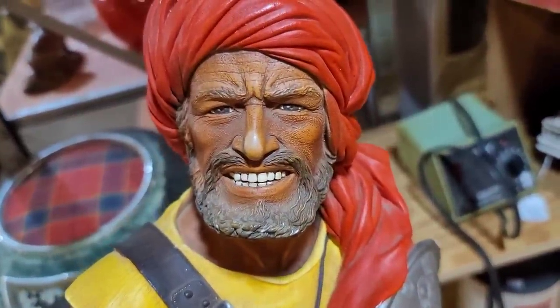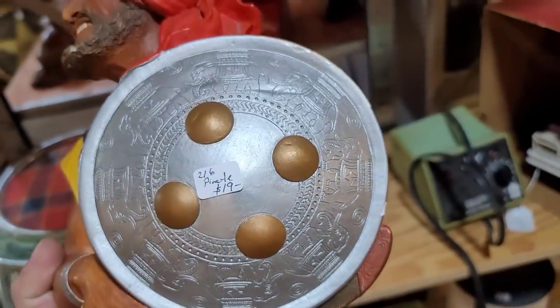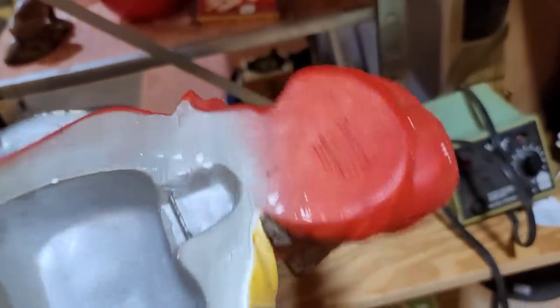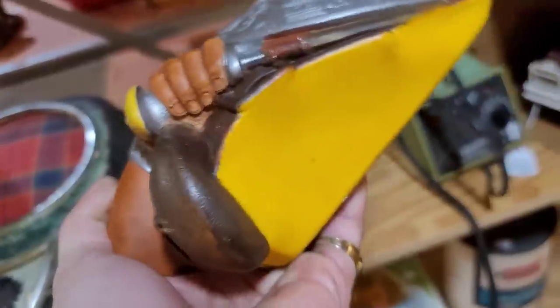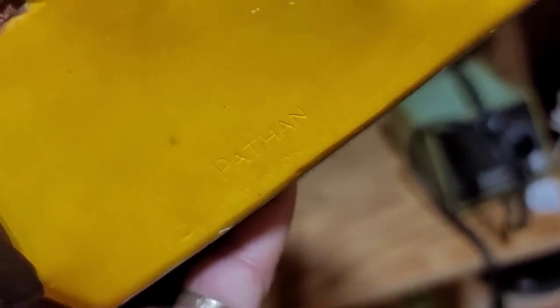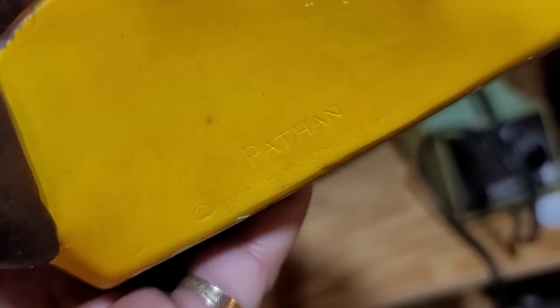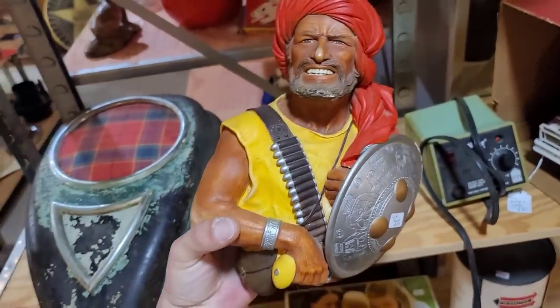This is an English chalkware. Obviously, it is highly, highly detailed. And I was like, wow, you really look like Charlton Heston, though, don't you? I was like, is that what it's supposed to be? I think he's Turkish or Arabian, and I'm judging that by his shield pattern there. There is a patent date down there of 1966 or 67.